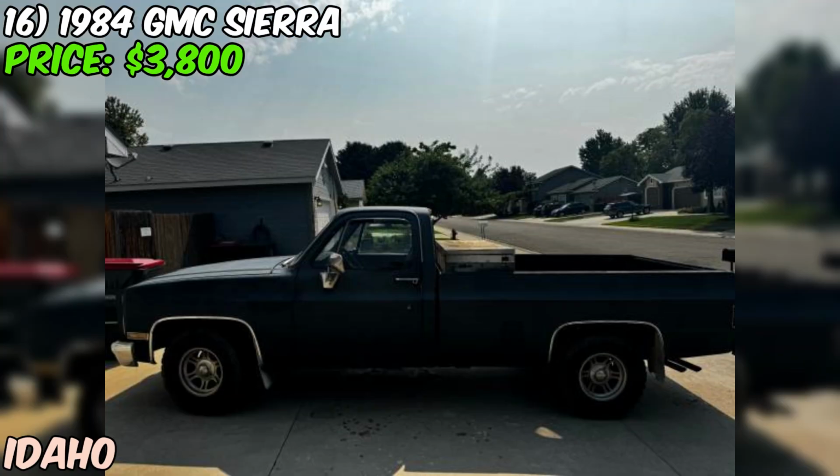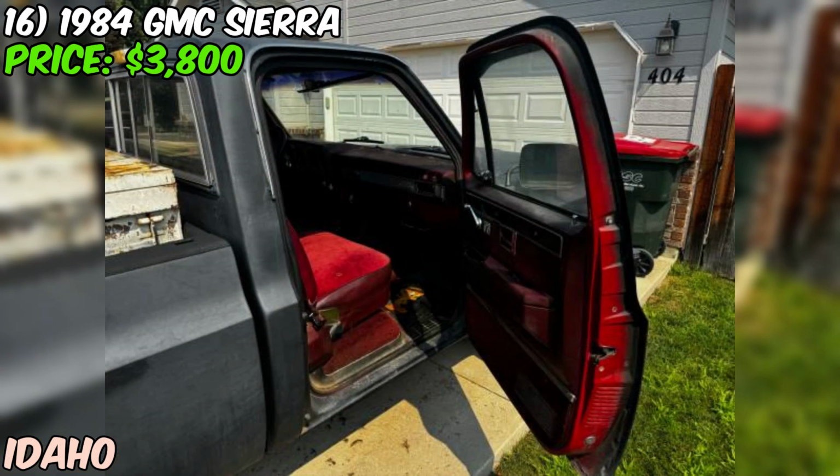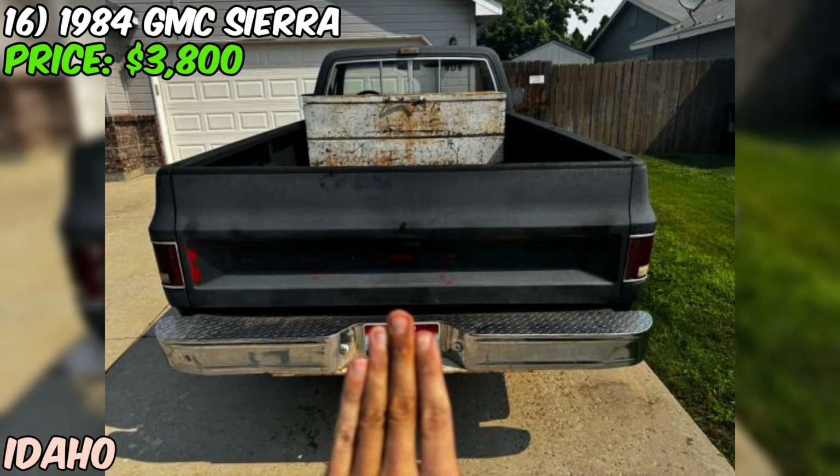16. Let me tell you about this interesting 1984 GMC Sierra C-100 that's up for grabs for just $3,800, and I've got to be straight with you about both its strengths and weaknesses. Let's start with the good stuff. This truck's got a replacement 305 V8 with only 20,000 miles on it, which is a huge plus. The seller has done quite a bit of mechanical work, including a new water pump, distributor, carburetor, fuel pump, master cylinder, radiator with hoses, and a new 20-gallon gas tank, with a bonus tank included for dual setup.